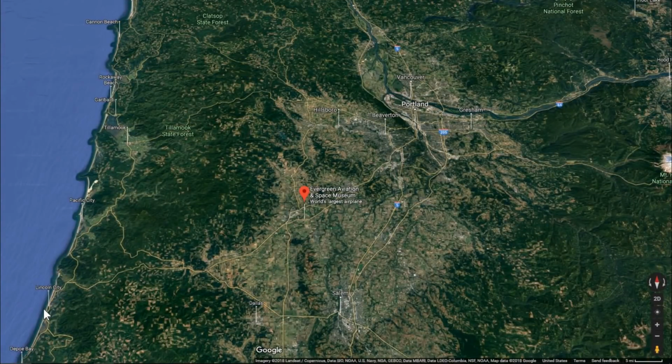We headed from the coast. First we stopped at Lincoln City, and got to do some clothes shopping. There's a nice string of outlet malls there. She likes Columbia sportswear and stuff like that, so it was a good stop there.